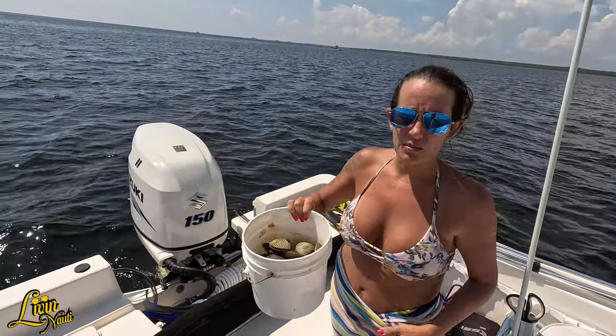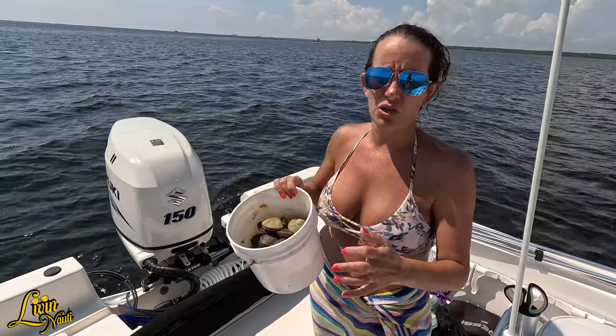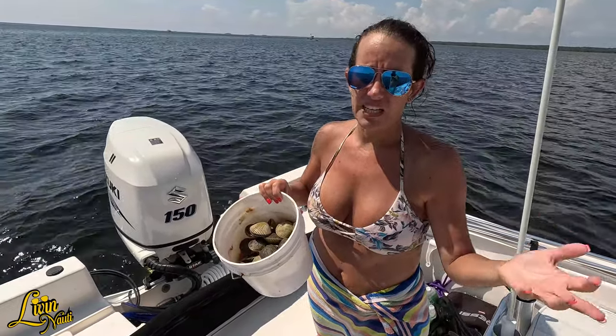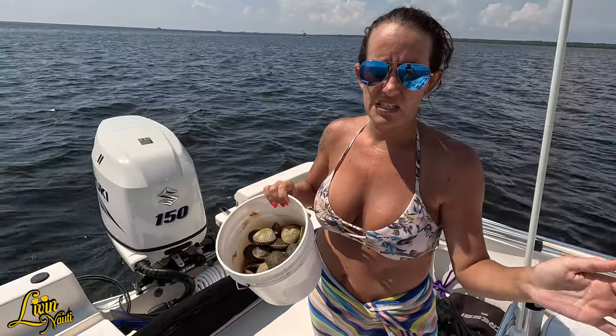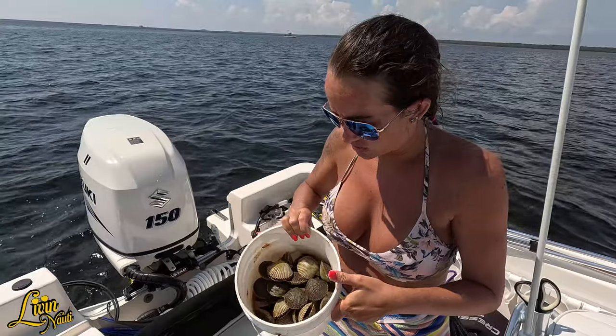Okay, so we have a 1 gallon bucket here. The rules are no more than 2 gallons per person, no more than 10 gallons of scallops per vessel starting in July. So we're officially in July, and we're gonna abide by those rules.